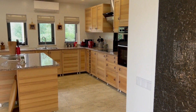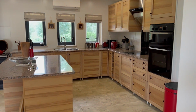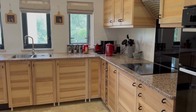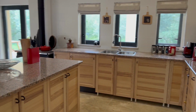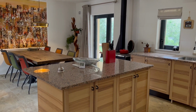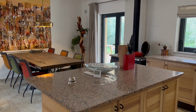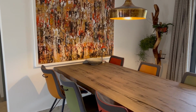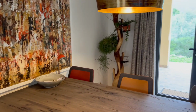Entrance hall, which leads on the right-hand side to the visitors' bedrooms. I will explain that afterwards. On the left-hand side, to the kitchen. The kitchen is an open space with a dining area, divided by this beautiful island, which also offers a breakfast area, so you can have a quick breakfast on the island. Let's have a look from the other side.